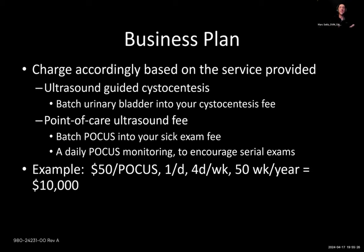So charge for cystos and practice your ultrasound guided cysto. Then start charging for ultrasound guided cystos and practice your point of care bladder exams. Then charge for those and practice a whole point of care. So just keep building.